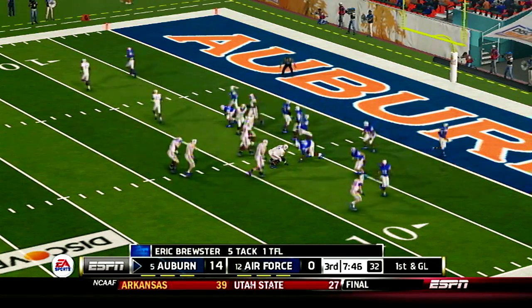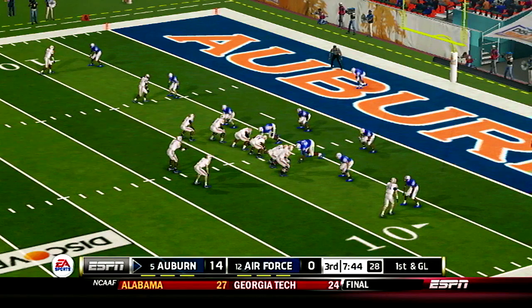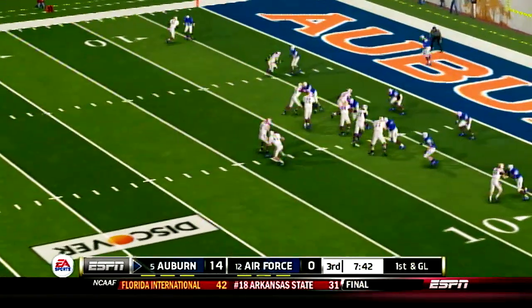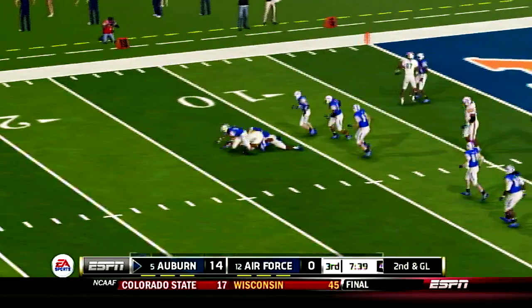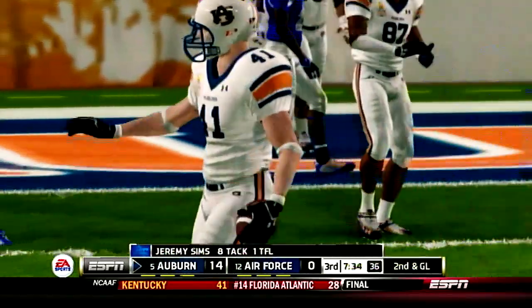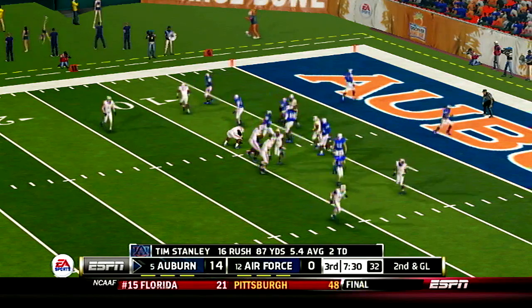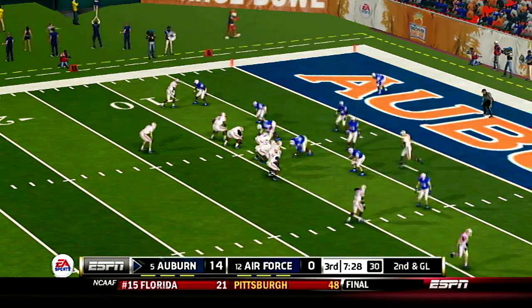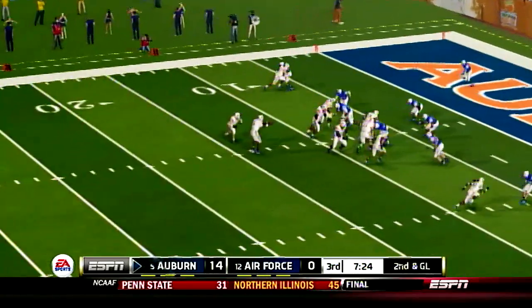Check 59. Mike is 59. Check 99. They'll go to the ground, and they'll get him in the backfield. Check 59. Mike is 59.